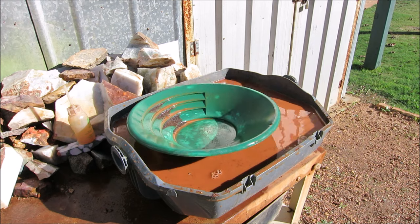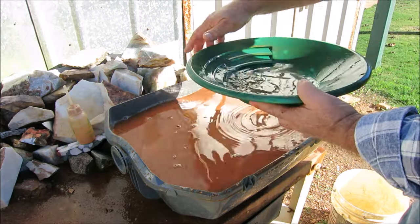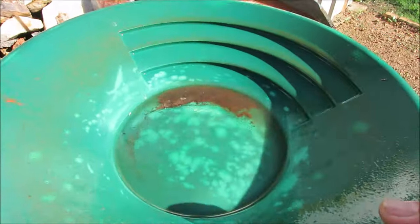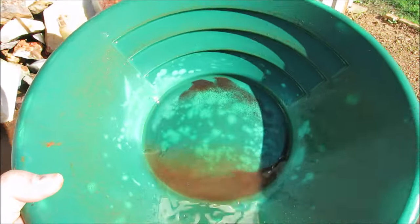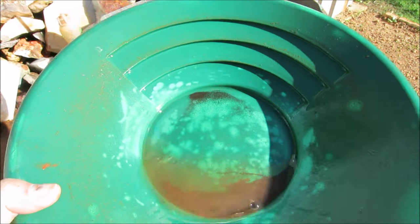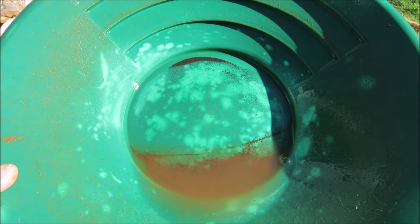Okay, there, guys. Bit of clean water so you can see the action. You can see what's going on. Okay, that's better. Now you can see what's happening instead of all that dirty water. There it is, all that fine gold. That's super fine, this pan. See it all, guys? All up in the back of the pan there, all that super fine gold. Yeah, okay. I'll see yous on the next pan.